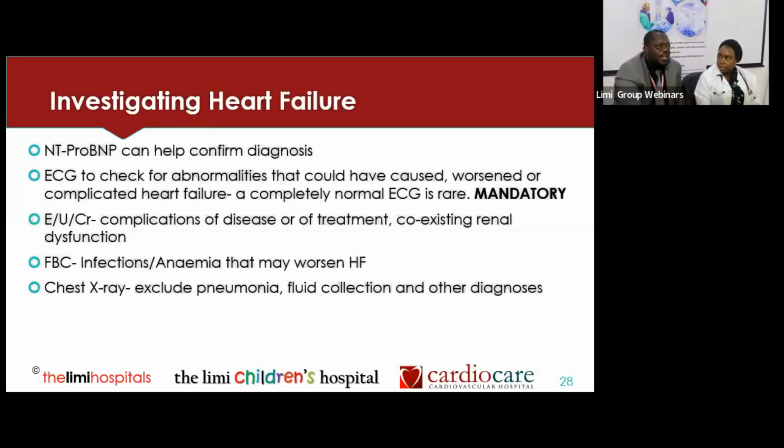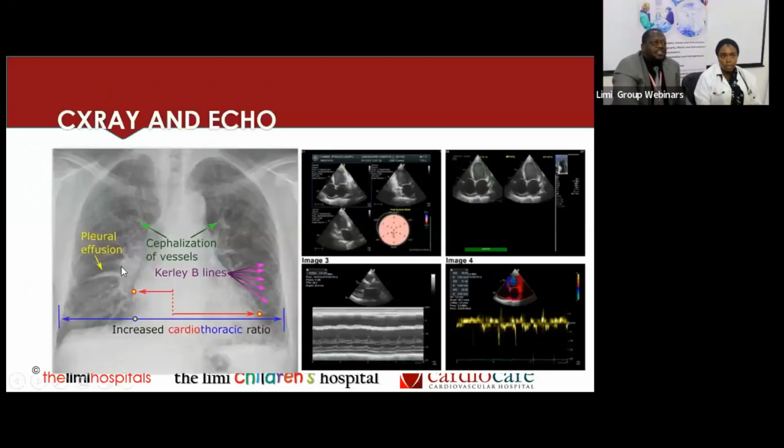And like we said, for all those, your chest X-ray will show you cardiomegaly, we exclude other conditions, pneumonia, pleural effusion, and other stuffs like that. And this is at least a chest X-ray of a patient with heart failure. We can see how big the heart is. And what we are measuring is the cardiothoracic ratio, the diameter of the chest wall. Then we're also measuring the diameter of the heart shadow. And you put it over each other. Once it's more than 50%, then there's increased cardiothoracic ratio. So the heart is big.